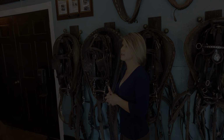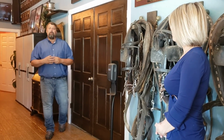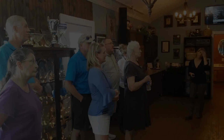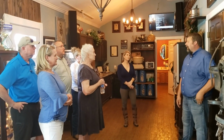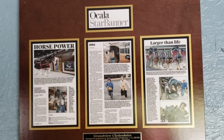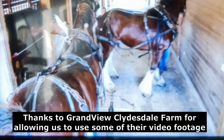That's Karen and her husband Shannon. They know just about everything there is to know about Clydesdales. The Clydesdale is a Scottish horse. It's a draft horse, a workhorse. It's one of the most recognizable horse breeds in the world. They're known for their massive height and weight and their amazing pulling power.